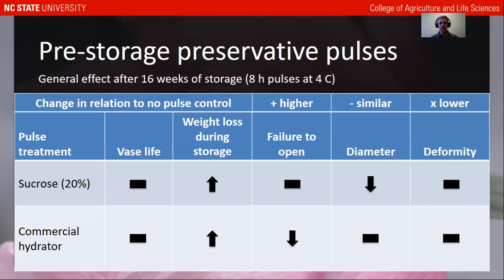So I put together this table just to emphasize that our pre-storage preservative pulses, again, that's 8 hours at 4 degrees C, really didn't have an improvement on any different quality traits of our peonies. So the main thing was that our sucrose and commercial hydrators increased the water content in the stems, which obviously was lost a lot quicker during storage. So may still be helpful in the short-term case, but not recommended for any benefit in the long term.